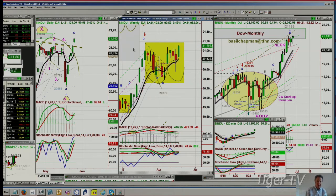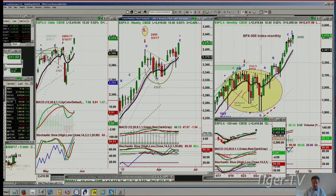So let's go back to what we're looking at. This is the 12th week, did I just say? Yeah, the 12th week of the consolidation. The S&P has gone to a new high, but look at this. Leg D in the monthly chart.